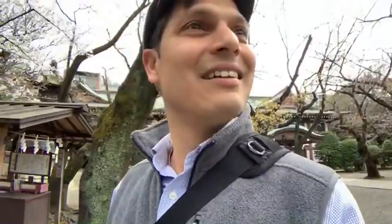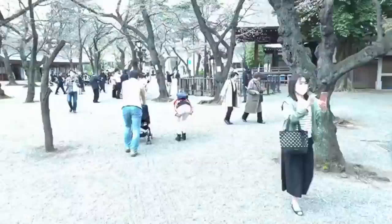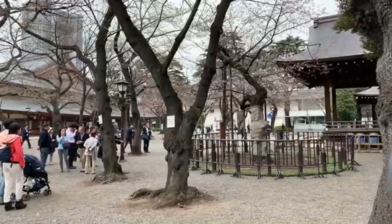All right, I'm gonna take you one more time to the index tree, because that's the story. All right, check it out. There's the index tree. And there are people taking pictures of it, and you can see how important it is and how protected it is with that canvas around it. And it's just through the entrance towards the shrine.